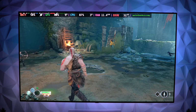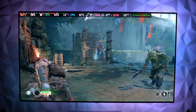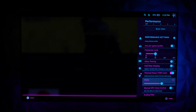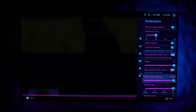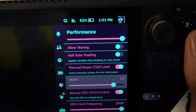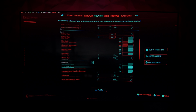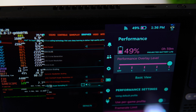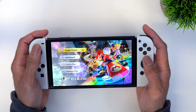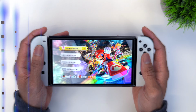However, I will highlight the fact that one of the reasons the deck shines with performance for AAA games and emulation is because of the performance tools you have access to. Adjusting TDP, clocking the GPU, capping FPS, activating screen tearing, you have all these performance adjustment tools at your disposal before we even get into the performance settings on the software level. And you can monitor and analyze the effects of your tweaking in real time with the overlays. With the Switch, if you're not into jailbreaking, you know how it goes. You're pretty much flying blind.